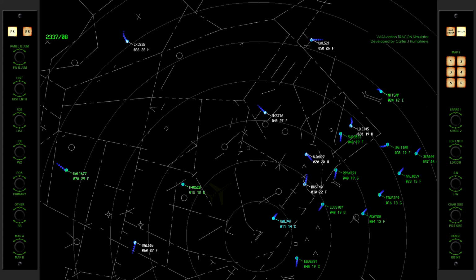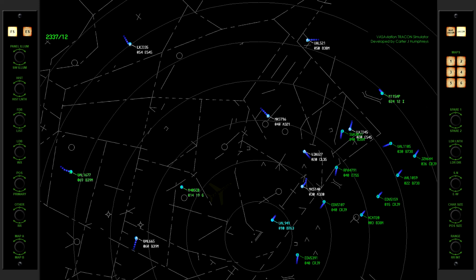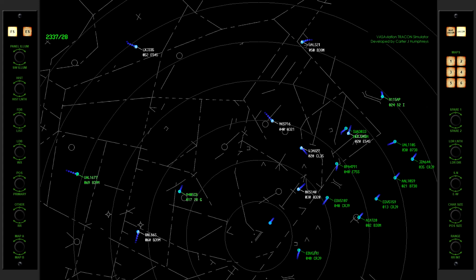United 521, fly heading 250, vector sequence. 250 on the heading, United 521. Airport in sight, Spirit 140 is cleared visual approach runway 24, maintain 2.5 above Phillips Stadium. Alright, cleared visual 22 left, and 2500 on the stadium, Spirit 140. AMA 827, right turning 060. Right 060, this time 827.